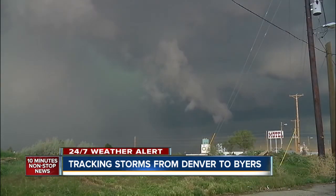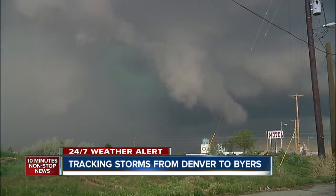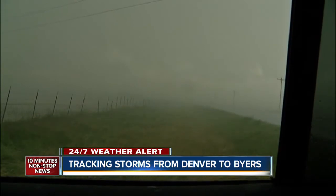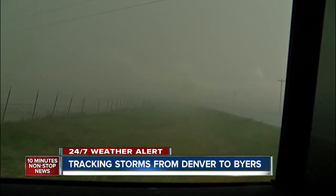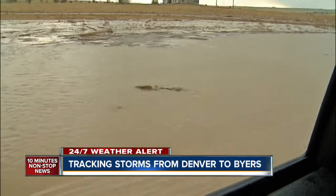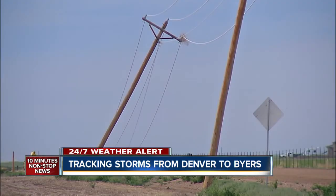When we were in Watkins, a reported tornado here. As we drifted to the north and east, even farther outside of Watkins, close to Strasburg and Byers, reports of damage widespread across the area in the form of hail, flooding rainfall, and this microburst damage with these power lines. About 24 power lines up this road, 197, are knocked over. They're all knocked down in the same direction, so that's a microburst wind, probably upwards of 70 miles an hour.